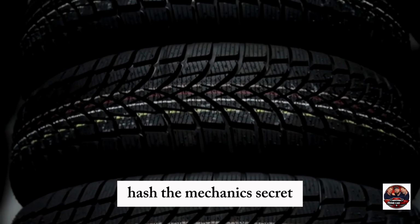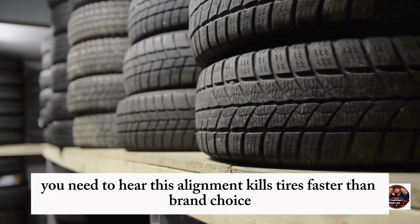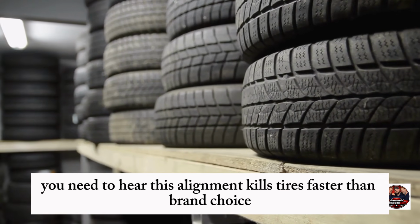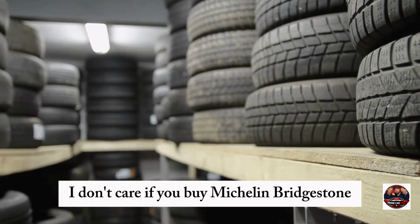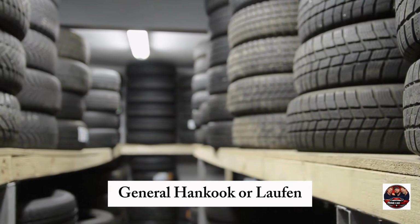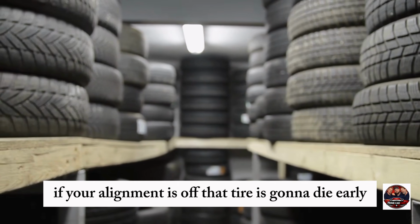The mechanic's secret. Now wait, before you go buy any tire on this list, you need to hear this. Alignment kills tires faster than brand choice. I don't care if you buy Michelin, Vredestein, Falken, Kumho, General, Hankook, or Laufenn. If your alignment is off, that tire is going to die early.